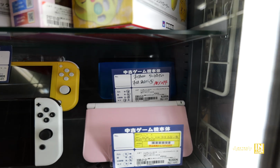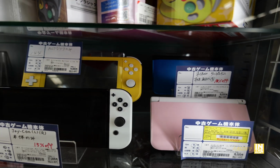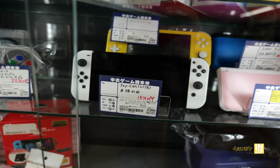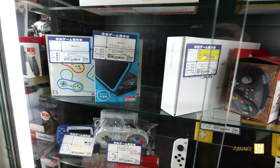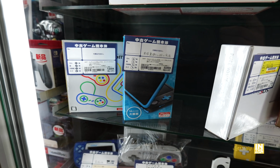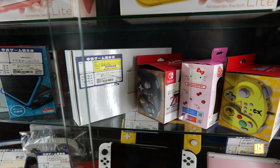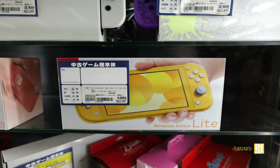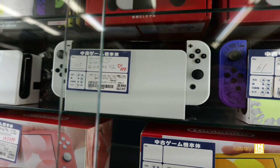And here, what do we have? A 3DS there and a regular 3DS. Now, this showcase in particular isn't that exciting, but you definitely want to take your time. Here we have the 2DS at 22, and that's actually the lowest that I've seen it in a while. Usually those ones in the box, if you're out in Namba, are going to be about 45,000 yen.